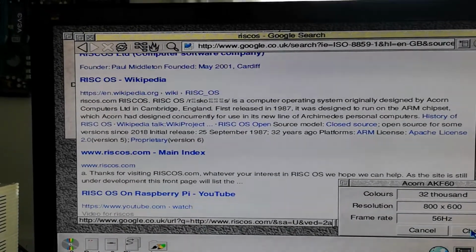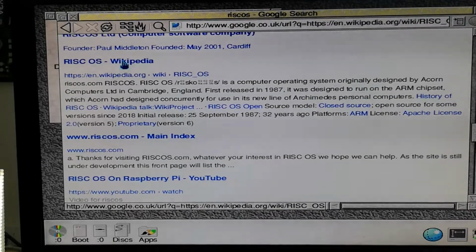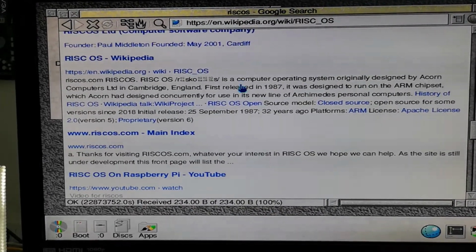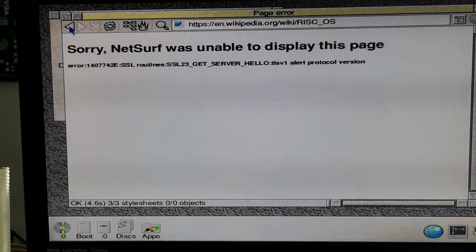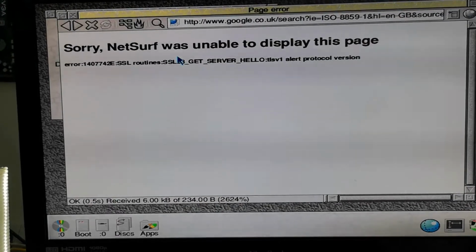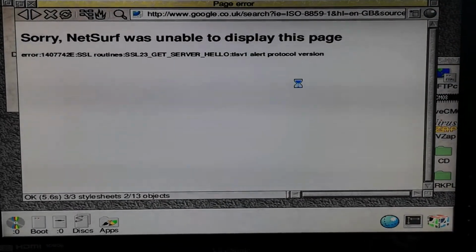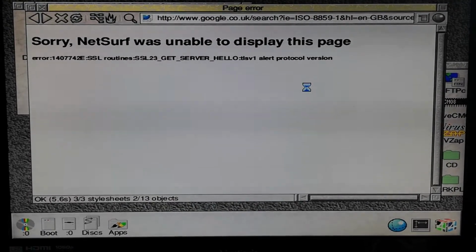Let's go up to 32,800 by 600, and let's have a look at the Wikipedia article. Oh, that's a shame, it can't display that, so there's probably going to be some incompatibilities with certain web pages, which is to be expected with a browser of this age.